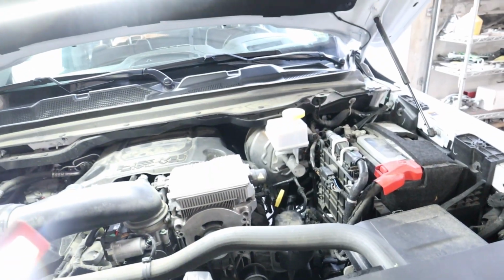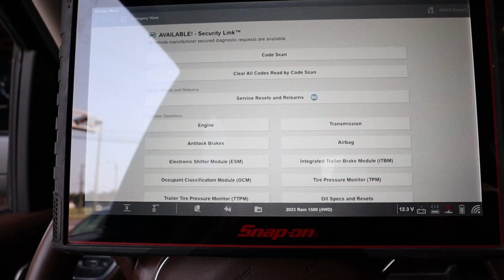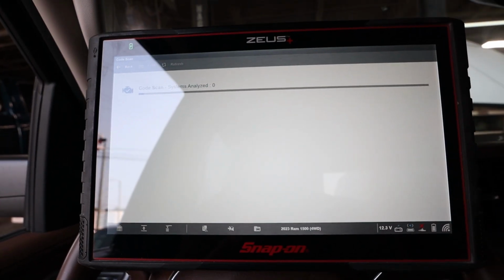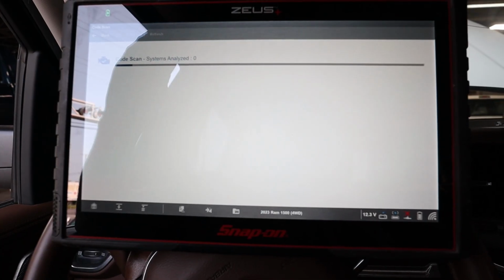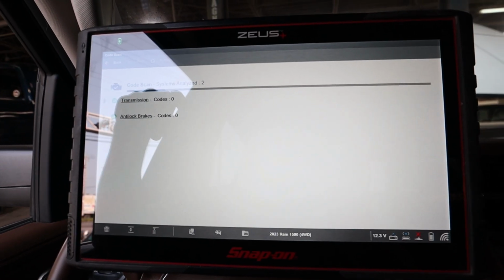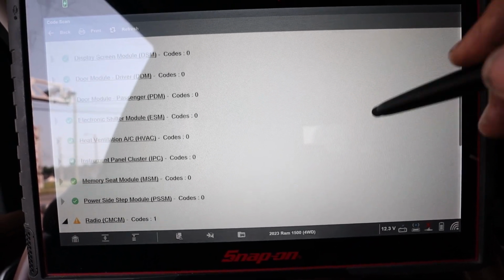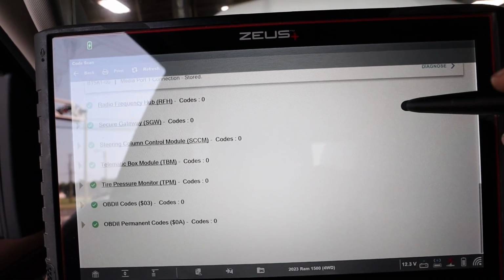All right, let's start this thing up and let's see. Let me run a code scan on it because the check engine light is on, and let's see what codes come up. I already got the vehicle logged in. Let's go ahead and do a scan. We'll do a pre-scan. Sorry about any glare. We're gonna let it do its thing and we'll see how many codes it's got. So it's saying out of 19 modules, the only code we have is something for a radio.